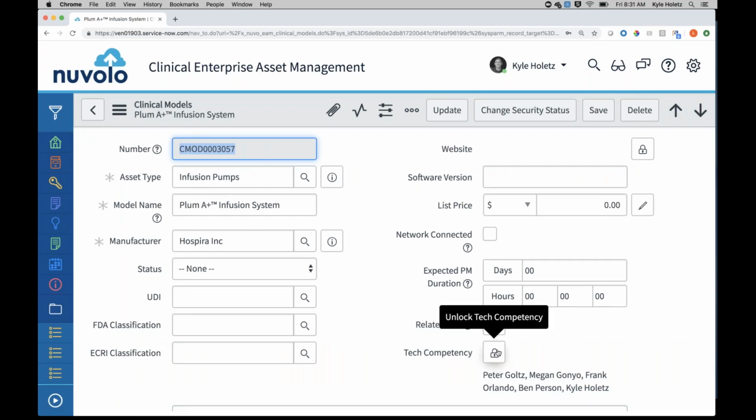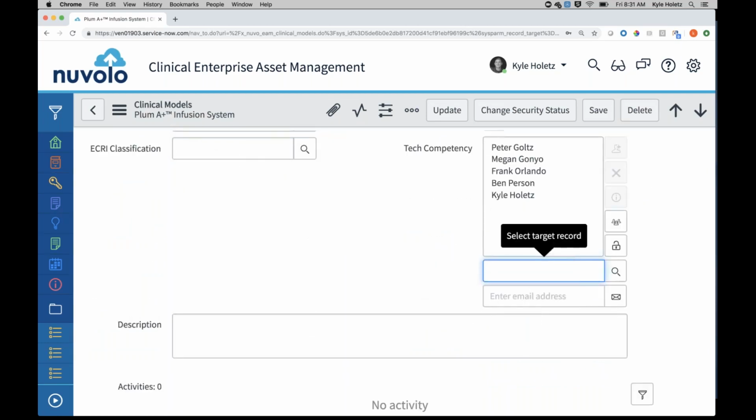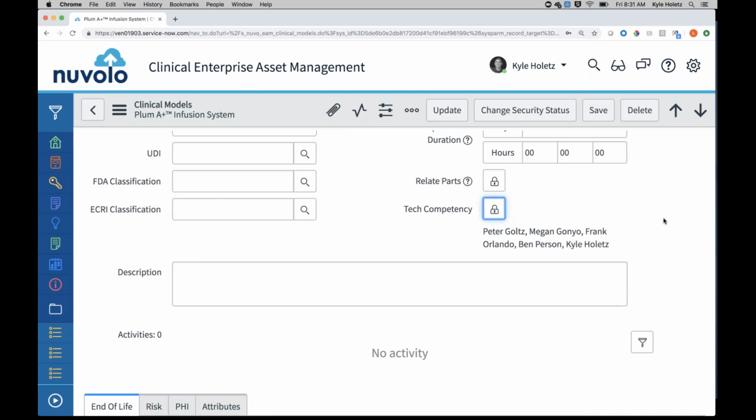And what you'll notice is this tech competency field, right? So this is a locked down field. And the reason for this is, and I can open this up because I'm an admin, right? So I can add people to this manually if I need to. But the process behind this is what Ben went through earlier, right? This is where we talked about, we want to make this match to what you guys are doing, right?